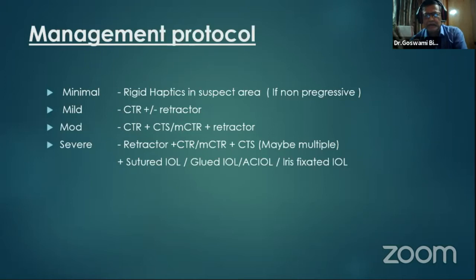If everything is not adequate, take out the lens and go for the alternative IOLs: sutured IOL, glued IOL, AC IOL, iris fixated IOL, etc. So my request to the beginners is not to start any case of zonular lysis unless and until you finish 300 to 500 good capsulorhexis and good phaco. If you have that, then you can go for minimal and mild, but moderate you start only after you have got a four figure under your belt, and severe you never try unless and until you have got exposure to these alternative IOLs and you do not have a vitreoretinal colleague with you.